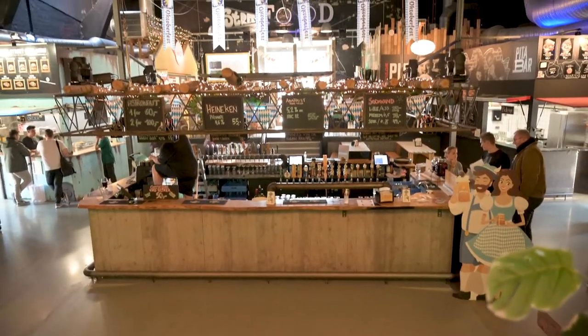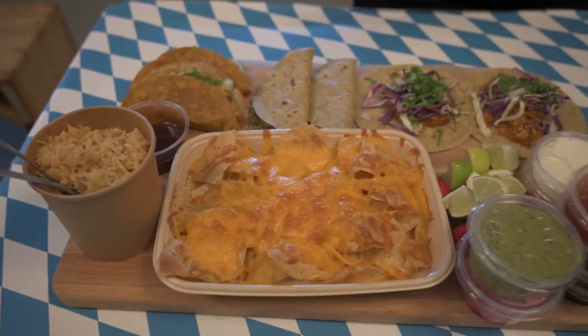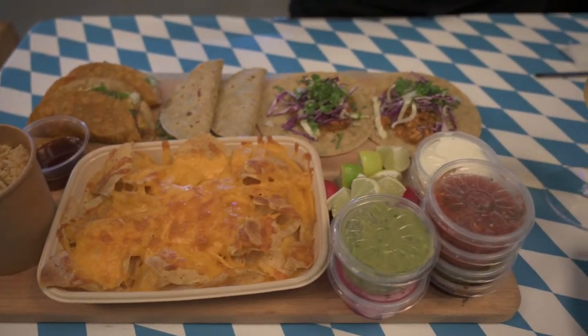And this is just your reminder to make sure that you always try to find something local. So we have found a Danish cider, and we're gonna dig in with all of our goodies. Cheers! I'm gonna taste test a couple of these for you, but we're really just gonna dig in because we're hungry.